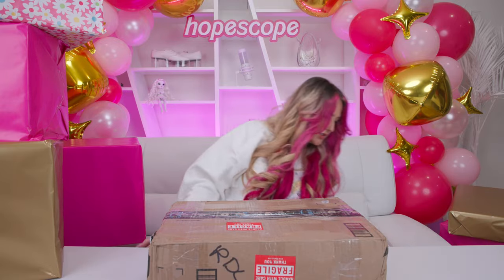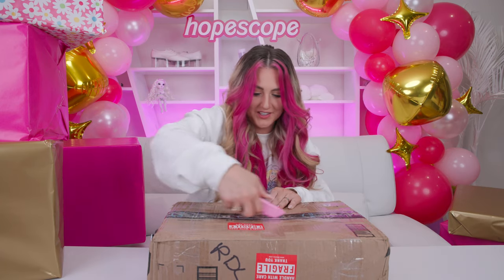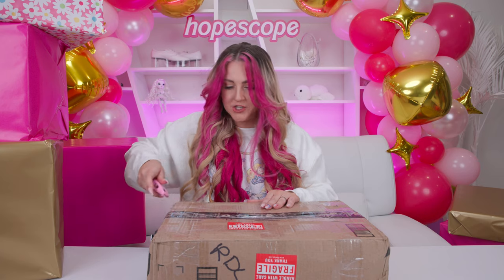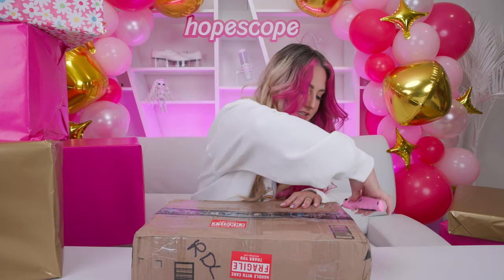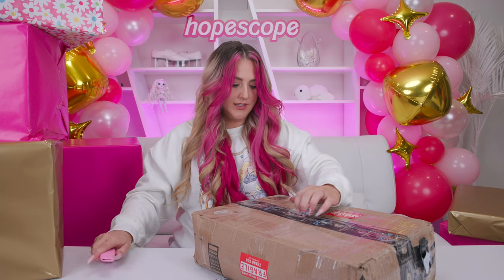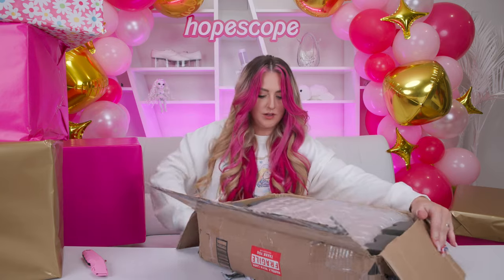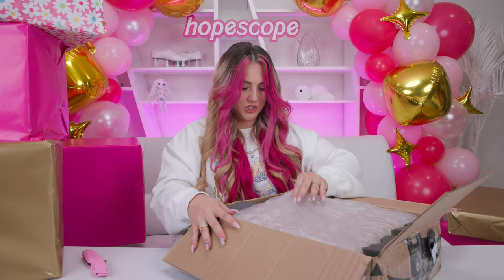Where'd my box cutter go? This is not my bedazzled one. Don't know where that one went, but this one works. Fragile, handle with care. Thank you, eBay seller, for not letting my Barbies get squished. All right. Oh, nice job packaging this.